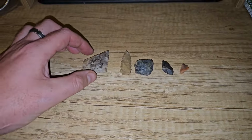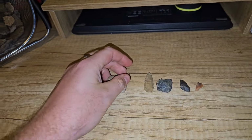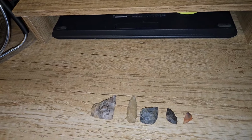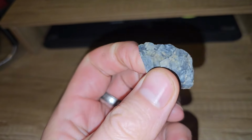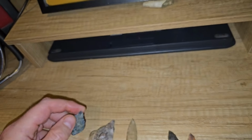Alrighty, it's the spoils of a little surface hunting. I tried some sifting, but this was a surface hunt through and through because I didn't find any of this in the sifters. 4 of these I didn't even find. I only found this one here. You can see where it's worked along that edge. Some busted scraper, the bottom to a rounded blade.